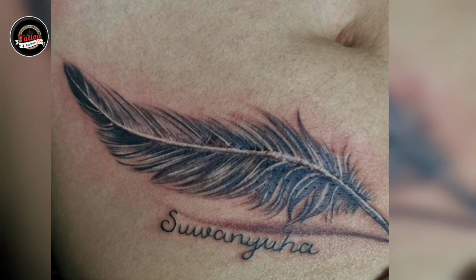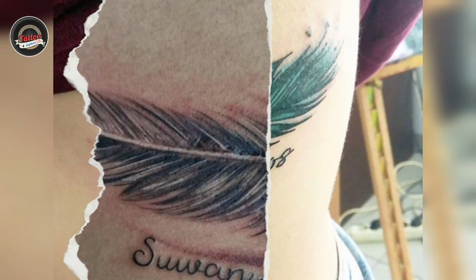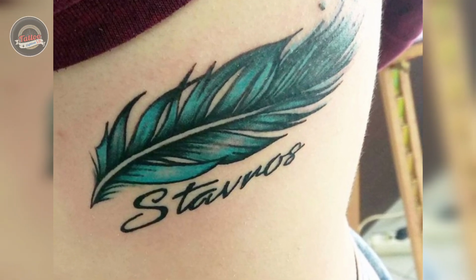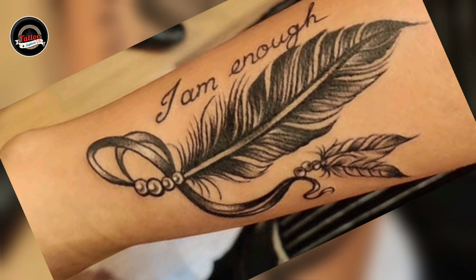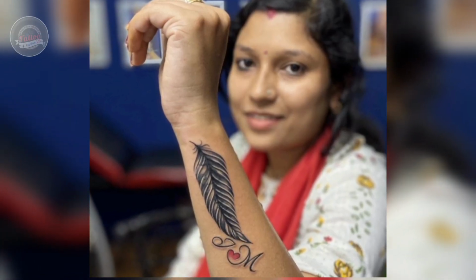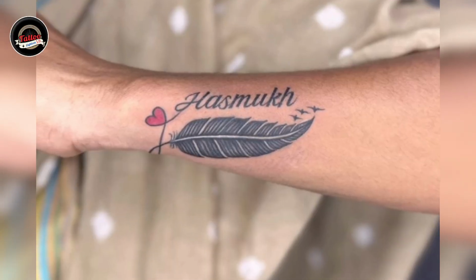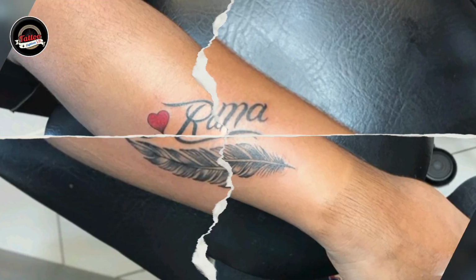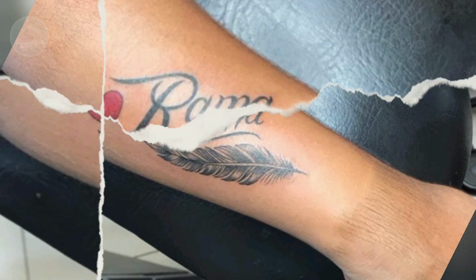balanced look. Another important reason why people choose feather tattoos is symbolism. Feathers represent freedom, strength, spiritual growth, protection, hope. So when you combine freedom with someone's name, it feels like carrying that person's spirit with you forever. Isn't that beautiful? And for cover-up tattoos, feather design works like magic. The detailed lines and shading help us mask unwanted ink. With proper blending technique, the old tattoo disappears into the feather pattern.